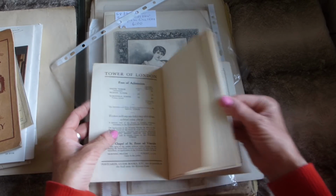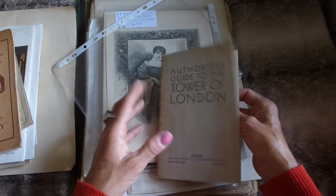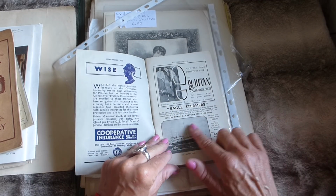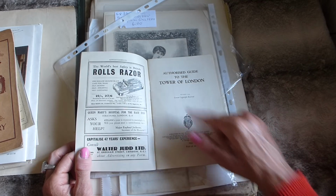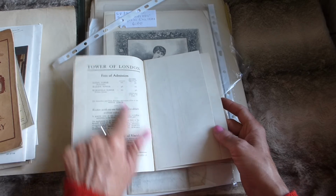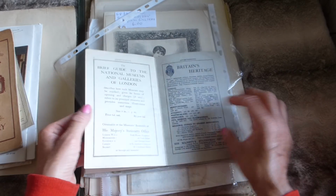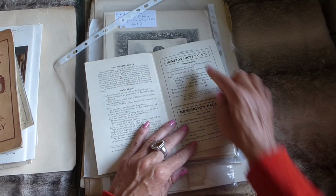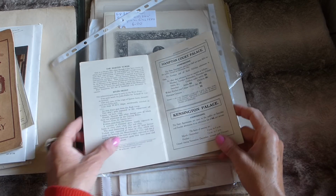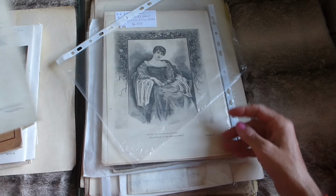So again, I didn't necessarily get it for the images inside it. For me, I loved the cover, and I loved these little adverts and things. I love this one. I love these. Love this with just the fees and the ticket prices and things. I love this image of the tower. I love these two pages. And I love these from Hampton Court and Kensington Palace admission fees. So that was really what I bought it for, rather than the actual inside pages.